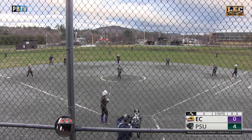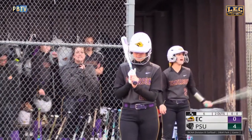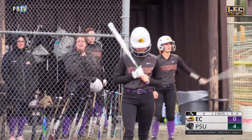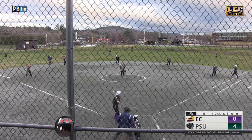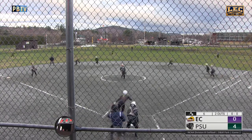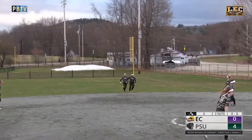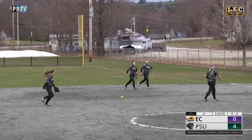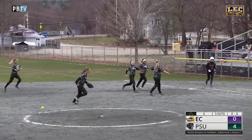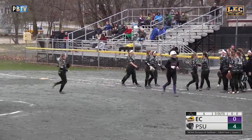Up now is Mallory Shofie, attempting to drive in a couple runs here and help the Lions climb back into this game. Matthew had already found herself in one of these situations earlier in this game as Shofie hits it to right field, and it will be caught to retire the side. And as we get ready for the bottom of the 6th inning here on Pemmy Baker TV and the LEC Network.